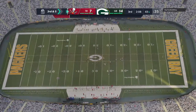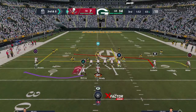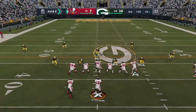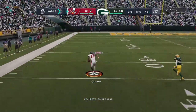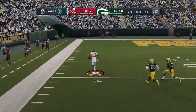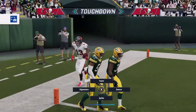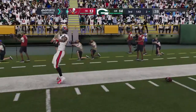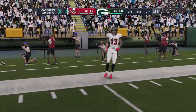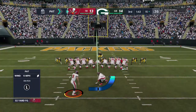When you decide to run a hitch route, it really helps to have a guy that can turn it loose. And, boy, he rifled one in there on that one. Not much run after catch, but it worked really well. And this is caught by Evans. 20, 10, touchdown, Tampa Bay. Mike Evans, 57 yards. And the Buccaneers are an extra point away from tying up this football game.